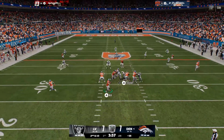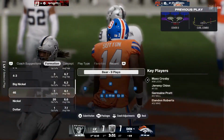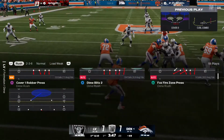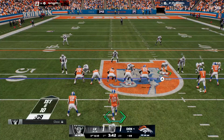Throwing, Nix. Looking left side, and he's got a man. That's Sutton. And he gets the Raiders just shy of midfield. 14 yards that time for number 14. First and 10 at the 49-yard line.